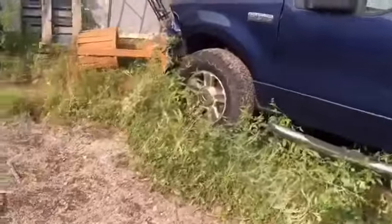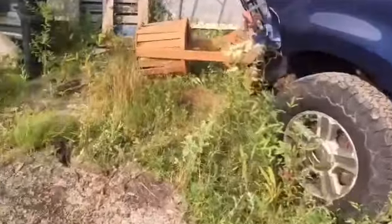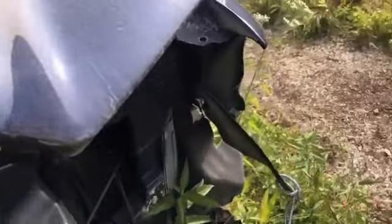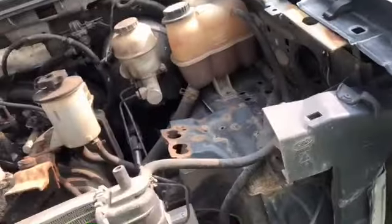Anyway, about a month ago when I was at the junkyard, I seen, yeah, I'm gonna have to get new pants. Got a hole in the pocket.